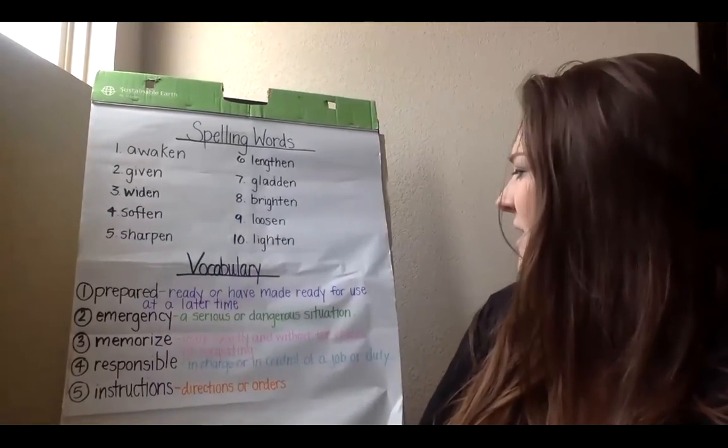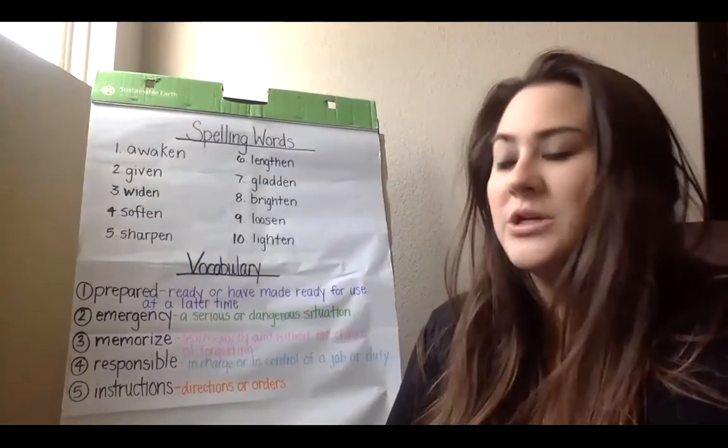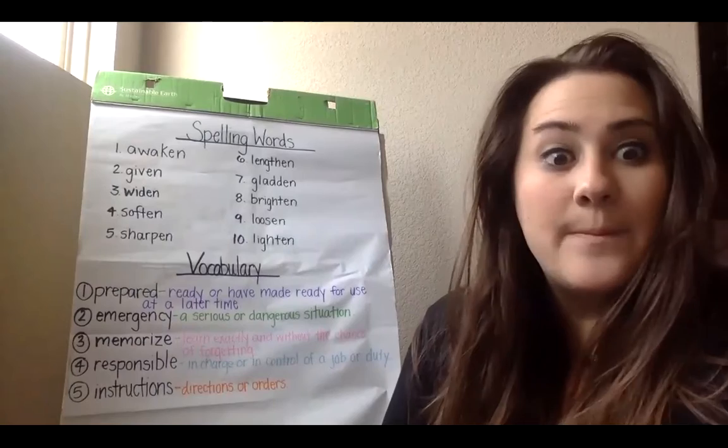Emergency. That's a serious or dangerous situation. Could be if someone got hurt or there's a fire, a car accident, a bad storm comes. It's an emergency.